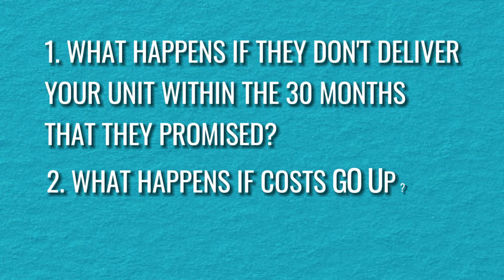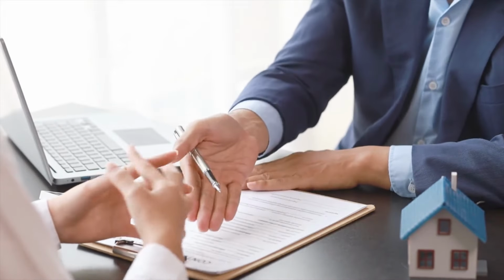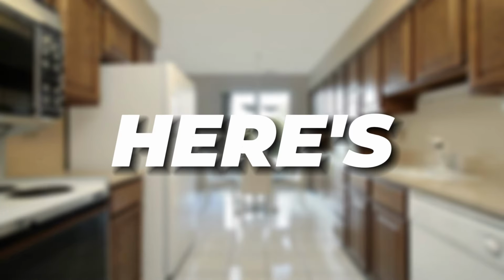Or something like that. The second thing you want to see in the contract is what happens if costs go up? How and where do you charge me back? Because they will. Even though you've agreed on $100,000, the contract is going to say, hey, if cost of construction or other cost overruns occur, you may be charged that difference. It can become, meaning your $100,000 condo, $115,000 condo before it's delivered. Here's how we determine that.